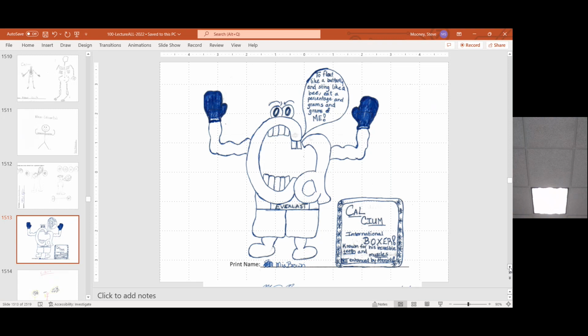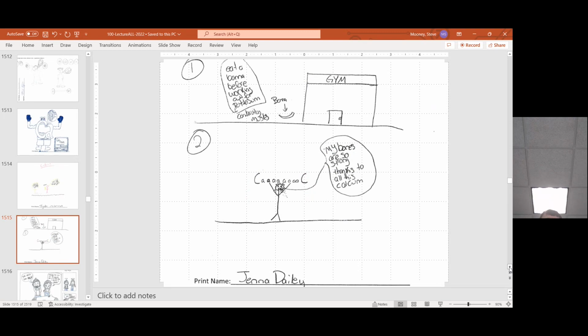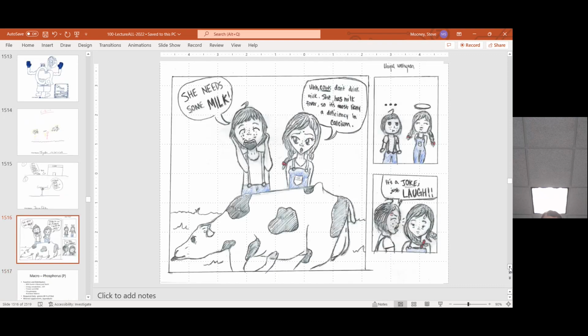So we have a boxer here, making sure that he's got incredible teeth and muscles, not enhanced by steroids, associated with the calcium. So somebody here getting milk fever and falling over. Hey, you need to get some calcium in you to get back up. So I eat before working out. Bones are so strong thanks to all this calcium.